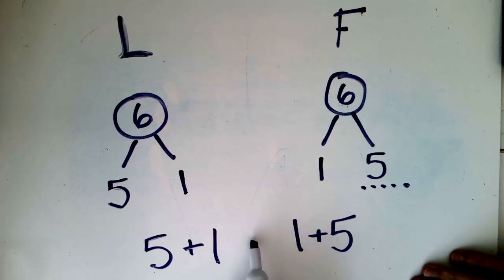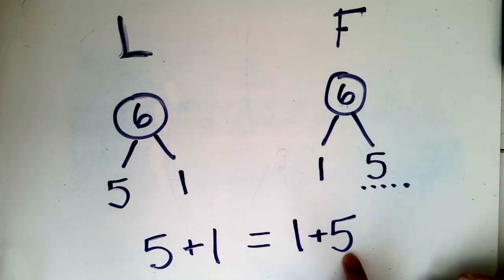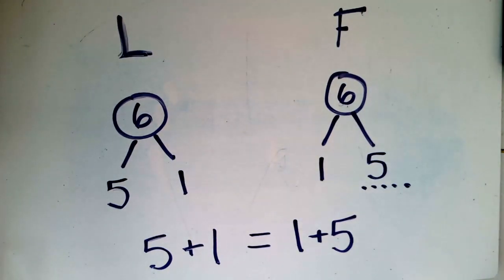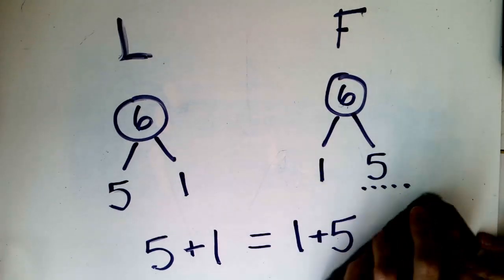So what symbol should we put in between our number sentences here to show that they are the same? The symbol. Do you remember what symbol means equal or the same as? Good. An equal sign. So 5 and 1 is the same as or equal to 1 and 5. Good job. Those ones can be tricky when they're talking about 2 different people and you have to flip-flop your brain and think about each different one. But you did a great job. Go ahead and erase those boards now.